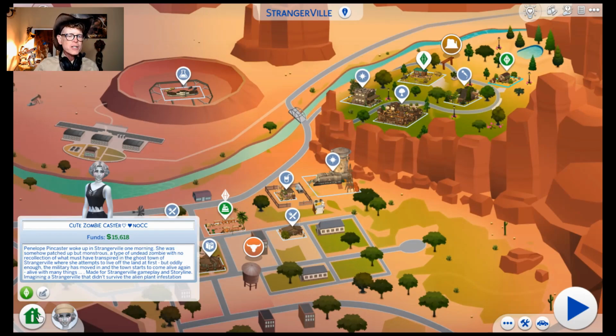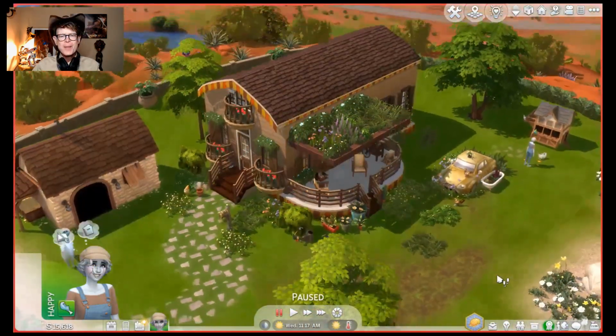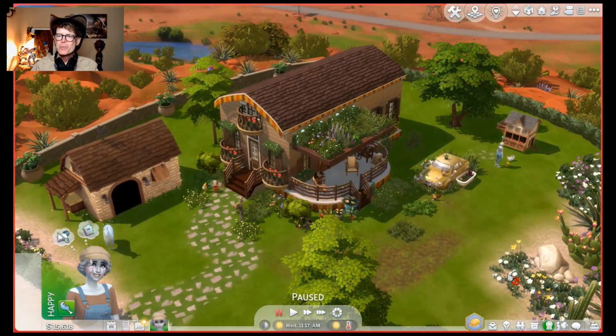This is made for Strangerville gameplay and storyline, it says, imagining a Strangerville that didn't survive the alien plant infestation. Hashtag no spoilers. But you probably know that already if you know anything about Strangerville. This is where Penelope lives, and right off the bat, it is super, super cute.